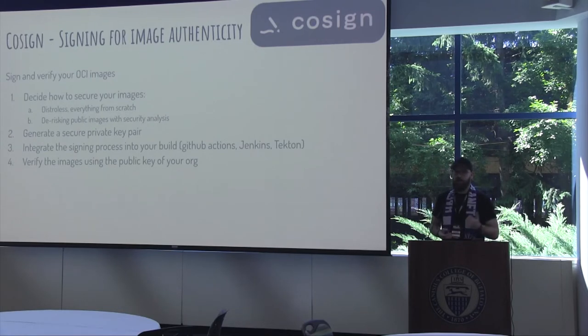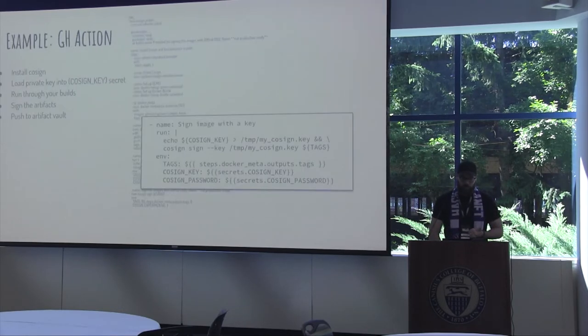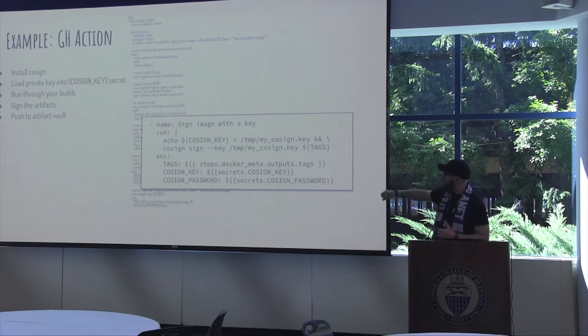You can bake it into GitHub Actions. Like, if you go into the marketplace right now, you can get a GitHub Action that has all this stuff baked in where you just install it. You load the private key into your GitHub action secrets. You run the thing, all it does is say, like, okay, here's the cosign key, sign the thing, and everything is done. Everything else is kind of taken care of for you.